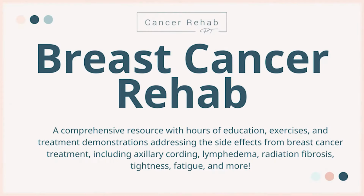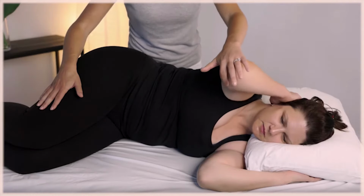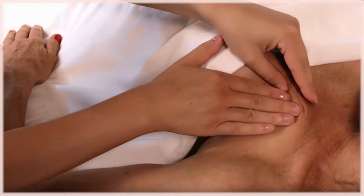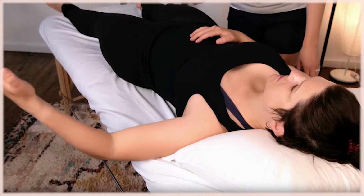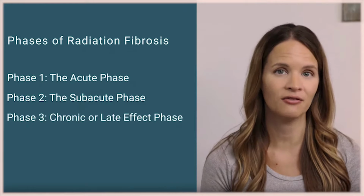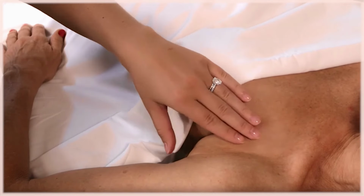As an oncology physical therapist, I work with individuals daily to improve their symptoms and the side effects that cancer leaves behind so that they can get back to focusing on what's most important in life. There are different modules or sections that you can learn at your own pace, starting with the time of diagnosis and going well into years or decades after treatment's over.